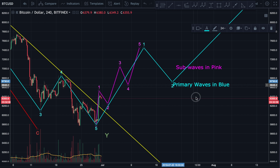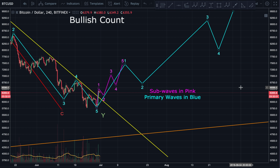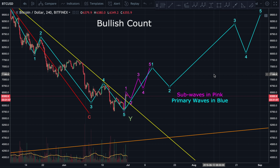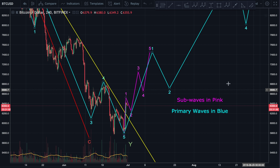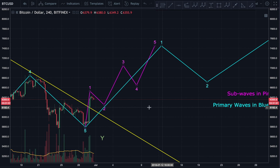More here. I'll have to outline this here in a second, guys. Okay, so this is my primary bullish count. Let me give you guys a good view of it. Well, actually, I'm gonna draw this out for you guys to have a better view. Let me start off with the closer in perspective so I can show you guys.